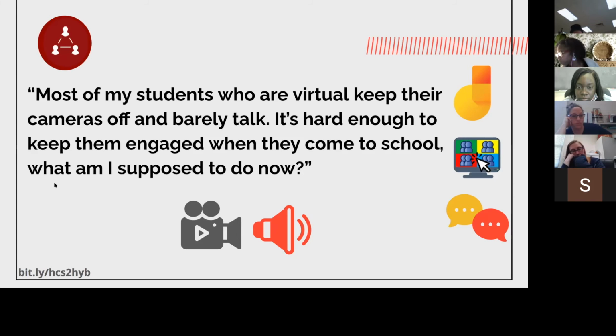And then lastly, the chat feature. Someone asked earlier and I completely forgot to mention, remember, you've got GoGuardian chat, you've got chat in here. You see, some people are leaving comments, responding to each other in the comment feature of a Google Doc. So there are still ways that you can have kids in class collaborate with kids that are at home.